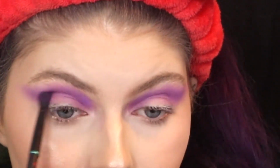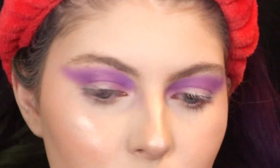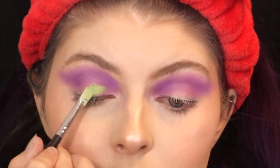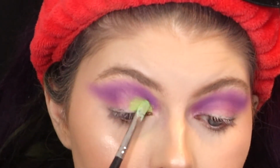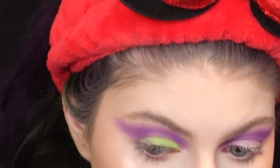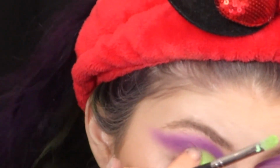But you can see that it gives a little bit of definition by adding that purple into the crease and bringing it into the wing, blending the two together. Alright, and here I'm adding some green shadow, just packing that on, just to keep the purple and green look, because that's what, of course, Ariel has. Even though she does have some red, we add the red to other parts of the face. So I'm just packing on the green.